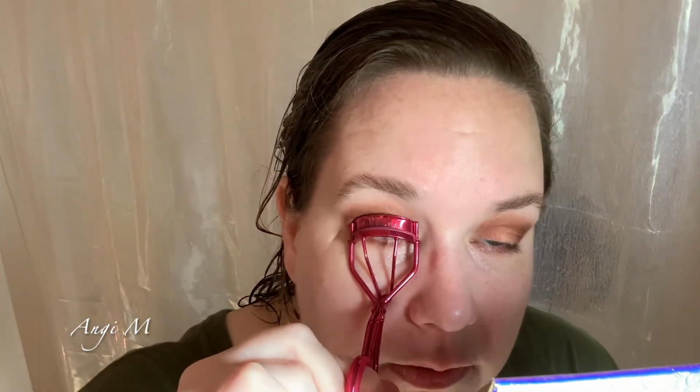All right, let's finish up them eyeballs while we wait for that primer to get set. I'm not lining the upper eye. I have been enjoying a good line on my upper eye, but I don't really have a lot of lid space because they're hooded. So sometimes when I line, that's all you see. And I am not trying to go for that look right now.